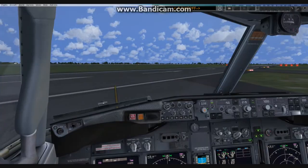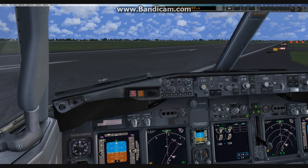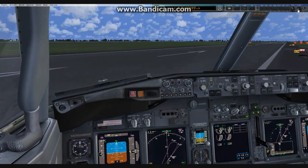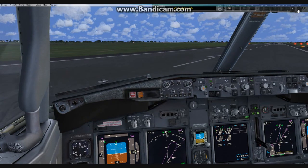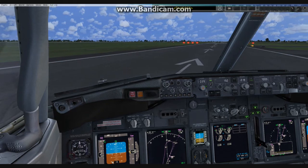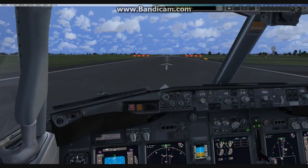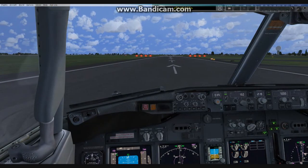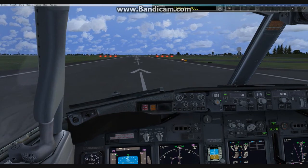Our plane is coming. Should always look for our airplane. Ready even to go. We got our clearance. Check. So I'm gonna set the clock. Like so. And then we're ready to go. Take off. Check.